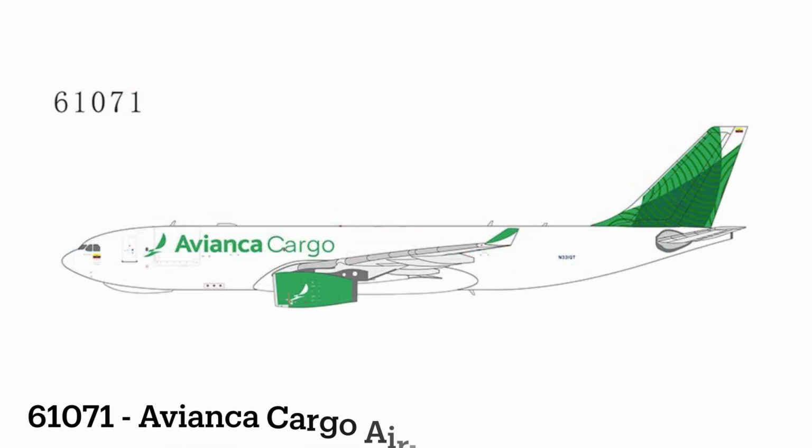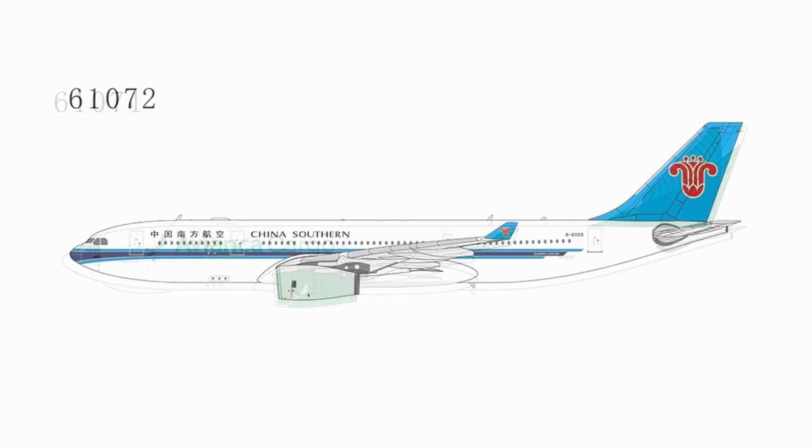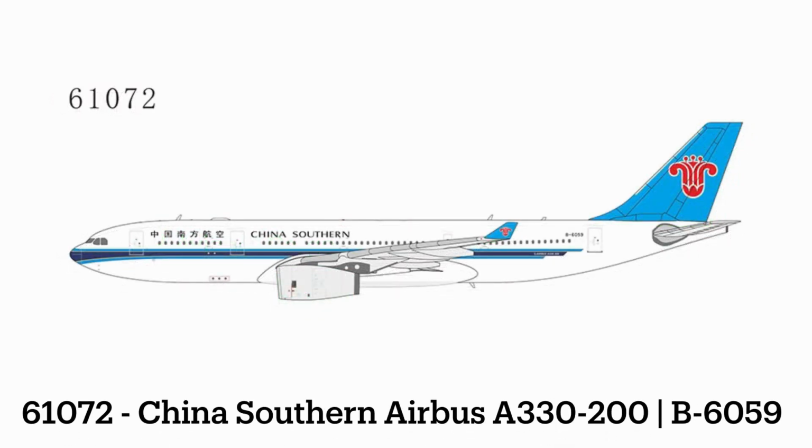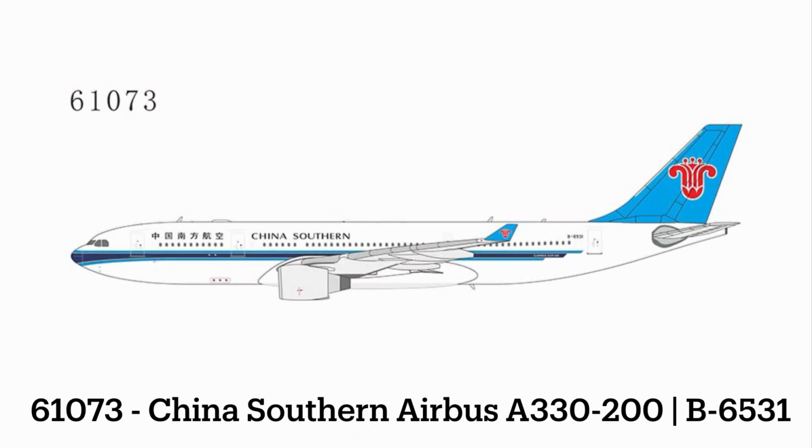We have an Avianca Cargo Airbus A330-200, and this is in a special green livery, so you notice a different color compared to the red that Avianca typically uses. Moving along, we have a China Southern Airbus A330-200, and this is equipped with the Rolls-Royce Trent 700 engines, as you can tell. Then we have another China Southern A330-200. This one has Pratt & Whitney engines, so you do have that engine choice if you wish.